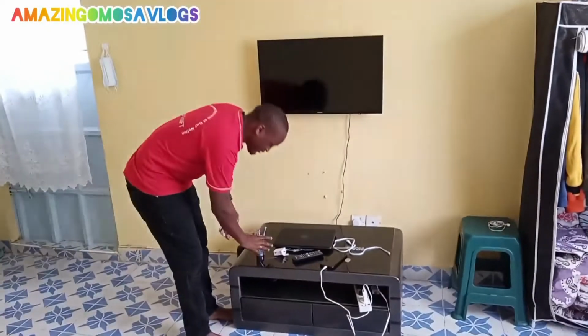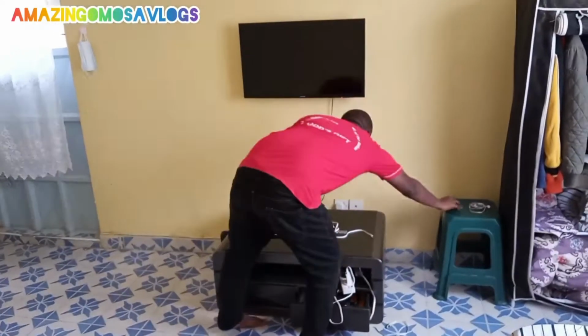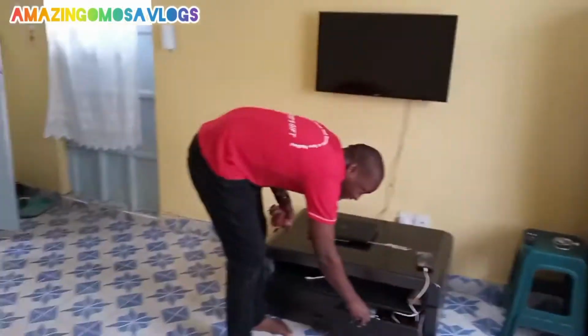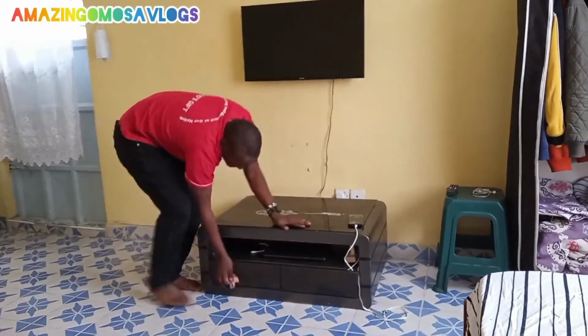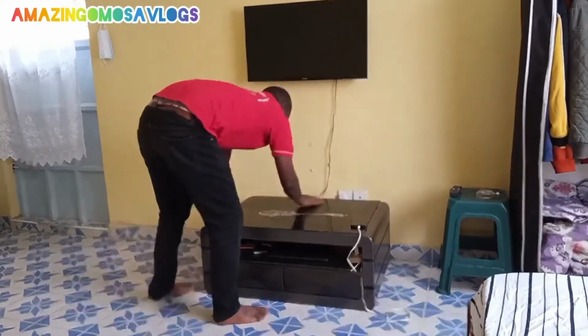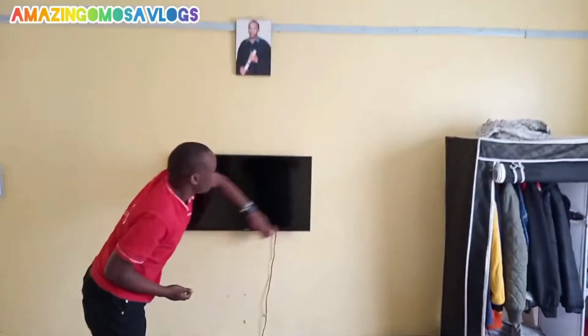And now we go to the entertainment area. Here I make sure that everything is off the table. I make sure that I put everything away, every small thing. Then after putting everything away, I start wiping the table. I make sure I wipe every part of the table. Then I do the TV. I make sure I wipe the TV clean and make sure it's all clean.